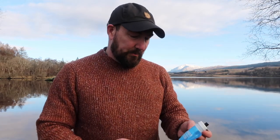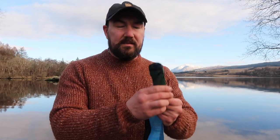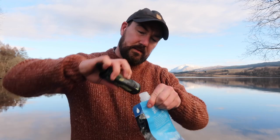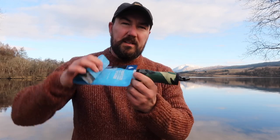So we didn't bring any water with us on this trip. Instead, I brought along a little Sawyer filtration kit. It's basically just a little filter here, and you gather your water in this little bag that screws on the top. So you just put the filter on the top and then you just squeeze it and you get filtered water.